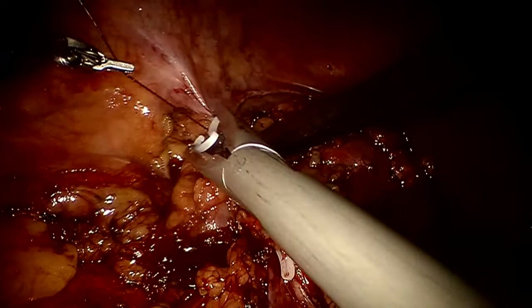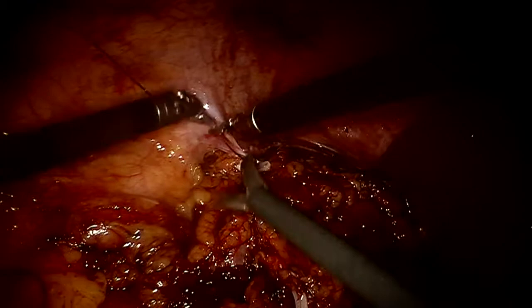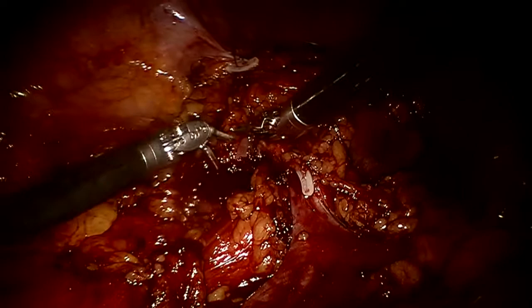Also, my colleague, Raed Dazar, as I mentioned earlier, is really the superstar now in the Middle East. In the past 14 months, he has done 150 robotic cases in Riyadh and Jeddah, and is at this point the highest volume robotic surgeon.